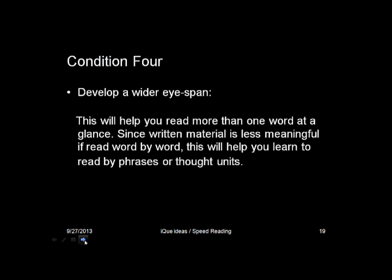And since written material anyway is less meaningful if it is read word by word, it helps you read by phrases or thought units. So here is a hint. Pick up a newspaper. Can you read an entire newspaper column just from top to bottom without moving your eyeballs from left to right? If yes, excellent. If no, place the newspaper at a proper length and try to do so.